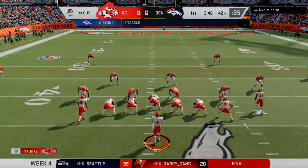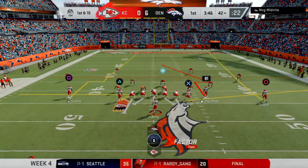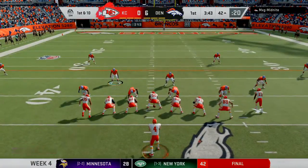Ready, break. Mike, 56, right there, 56. Set the tone, defense. Set the tone.